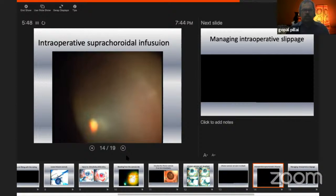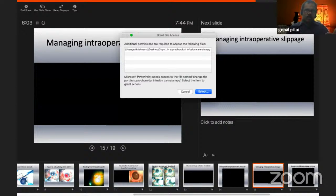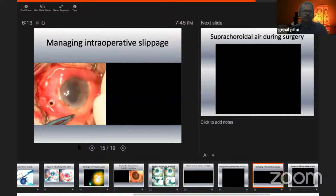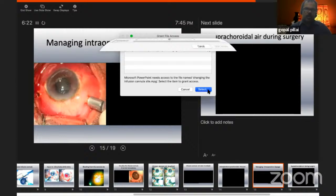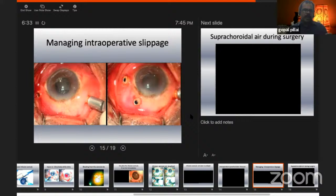So in such a case, you need to remove this particular suprachoroidal cannula, stop the infusion first, because it will cause more problem, and there could be suprachoroidal effusion also if you continue like that. So remove it and bring in the cannula in a place where it is probably seen better. So again, with intraoperative slippage, you have to make another port somewhere else. I changed the infusion cannula from that particular location to another location. And then once everything is over, probably you make another port somewhere else, because superiorly you will have two of your hands going in, one for the illuminator and one for the port.